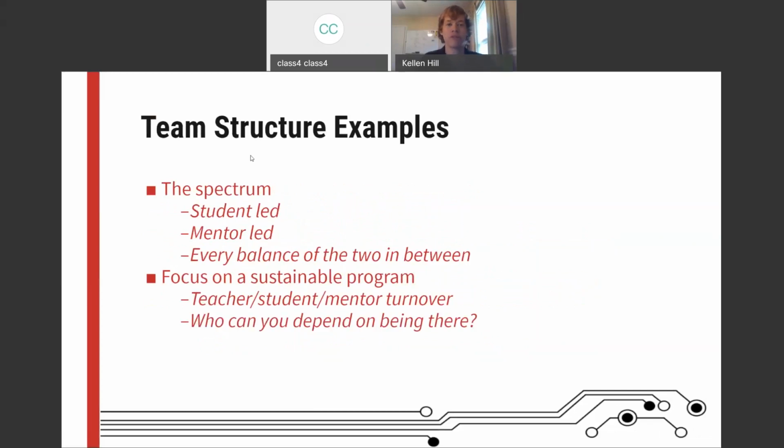A bit more on team structure then for examples. As you can see from the Team 1538 handbook, they have mentors up at the top of that organizational chart. And that gets us into our topic here on the spectrum of what team structure might look like. I know some people are a bit more picky on this subject than others, with the students leading in whatever direction they want to go, whereas in other situations, the mentors are calling a few more of the shots.